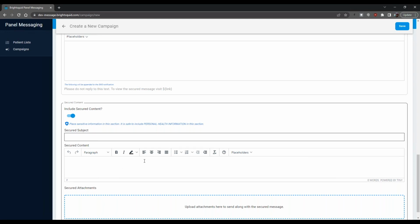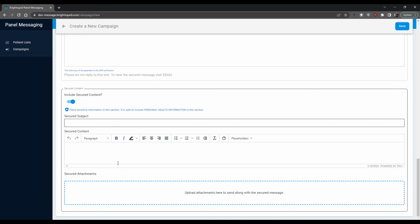So that's the whole concept behind the panel messaging system. You upload a list of patients from a CSV or an Excel spreadsheet. You compose your message. You merge the two together, is what Microsoft Outlook calls it. It's a mail merge, really, and you can now deliver secure messages with attachments to 10, 100, 1,000 of your patients simultaneously.